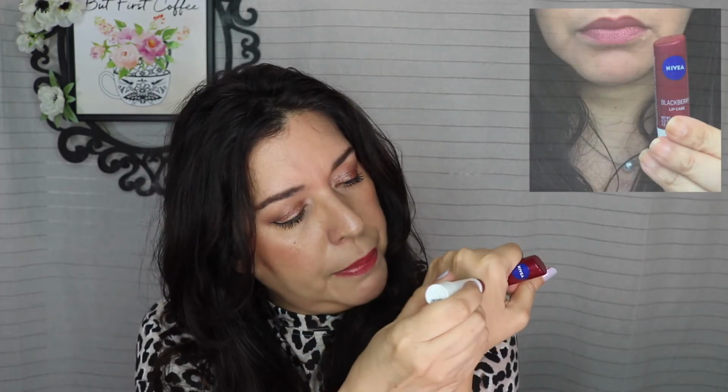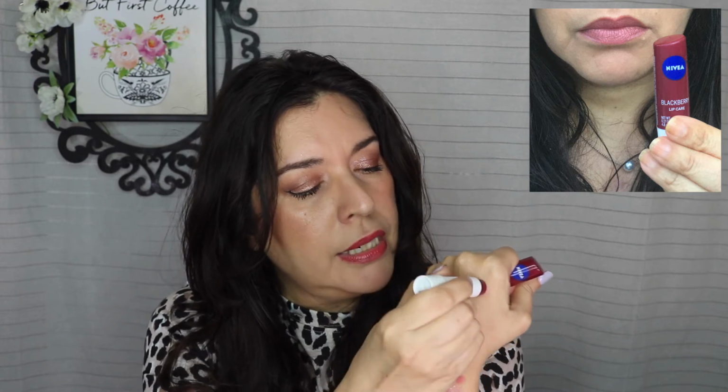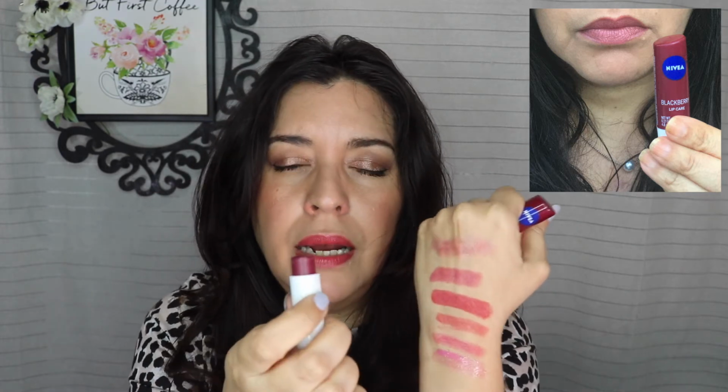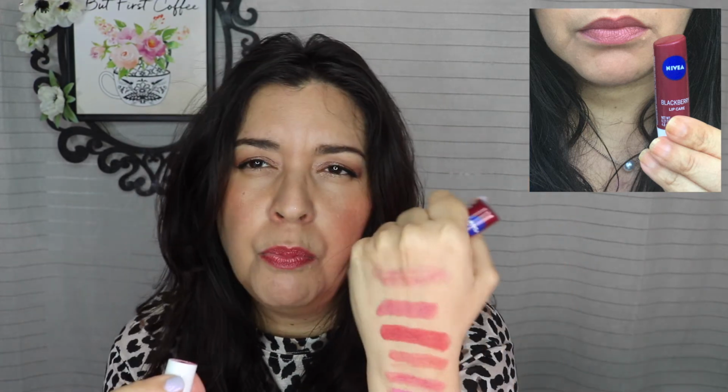I have one in Blackberry, and I have this one in Watermelon, and I also have the Cherry, but I didn't wear that in January, so I didn't want to talk about something I didn't wear. So I'm going to go ahead and give you a swatch of Blackberry. I'll do it up here. This is Blackberry. Emily Noel has really talked a lot about this one, and a lot of people tend to like it. I like it, but it's almost blue toned, and on me, it's not always the most attractive look on my lips. It kind of makes me look like I've got a little bit too much plum on my lips.